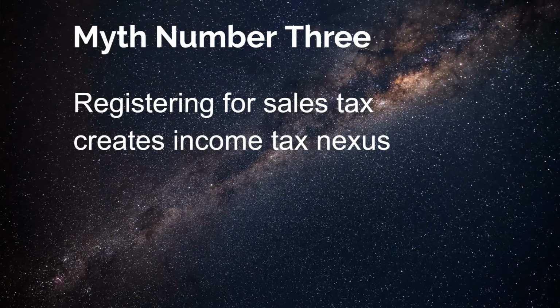So a lot of people I hear, well, I don't want to register in all of these states out here, because of economic nexus, because I'm automatically going to have to pay income tax. Well, that's just not true. In addition to it not creating nexus, if you truly are just selling tangible personal property in these states, then you're protected by Public Law 86-272. So this is a myth.